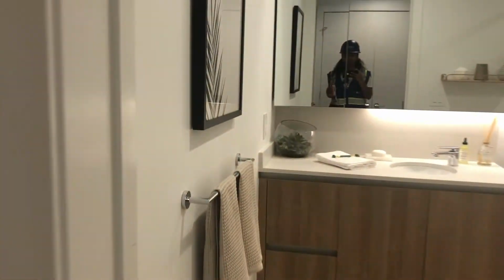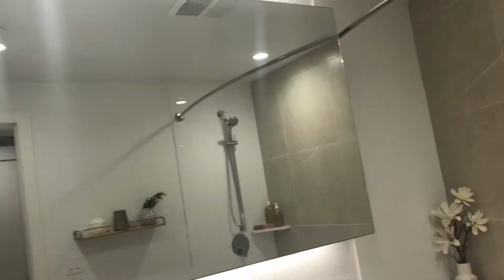So we have moved on to another unit in the same apartment building. This unit is also a 2-bedroom, 2-bathroom apartment. I initially thought it was a den just because of the way they had one of the rooms set up. As you can see, coming up on the first bedroom, they have it set up as an office space, which is nice if you're working from home.